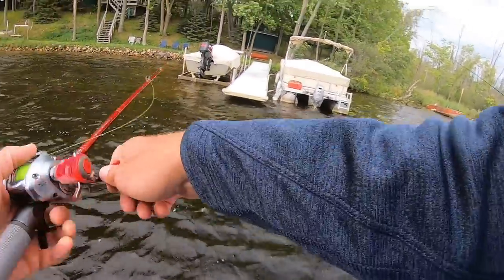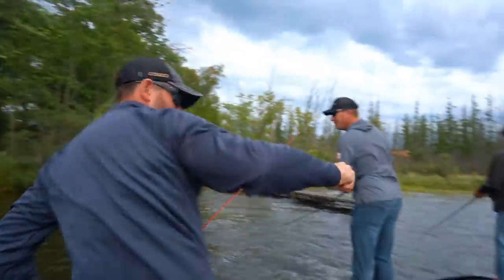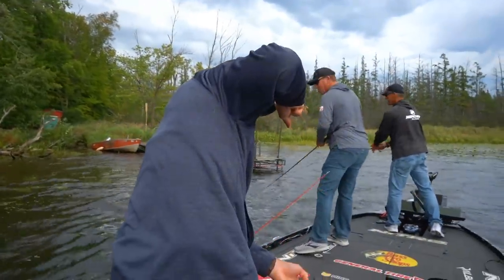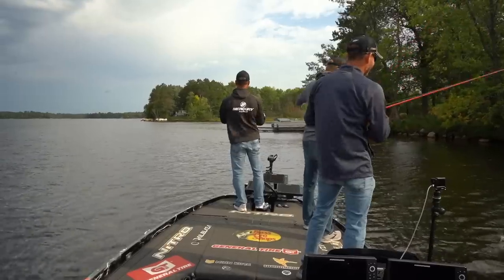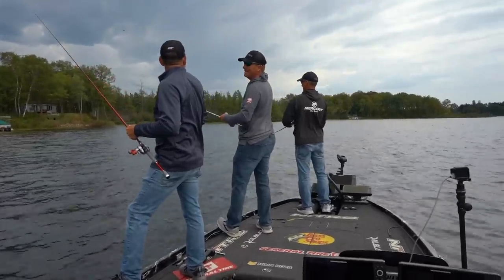Hey, there's that one. Oh, he's in there. He might catch one. I knew there's one under there. Yep. You just lost big. They was two under that pontoon. Gosh. Get over at that dock. He's starting to set that one. Yeah, they are. He didn't even open his mouth when he was like, yeah, they are.